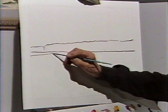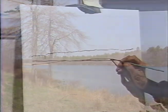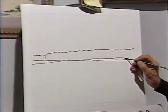And so with the advent of another shoreline over here and a meadow in the distance between the trees, I'm going to indicate this meadow, a narrow sliver of yellow, which of course is going to show through the trunks of the trees, but to be paid attention to, because this is the kind of thing that gives depth to a landscape as opposed to being something totally flat.